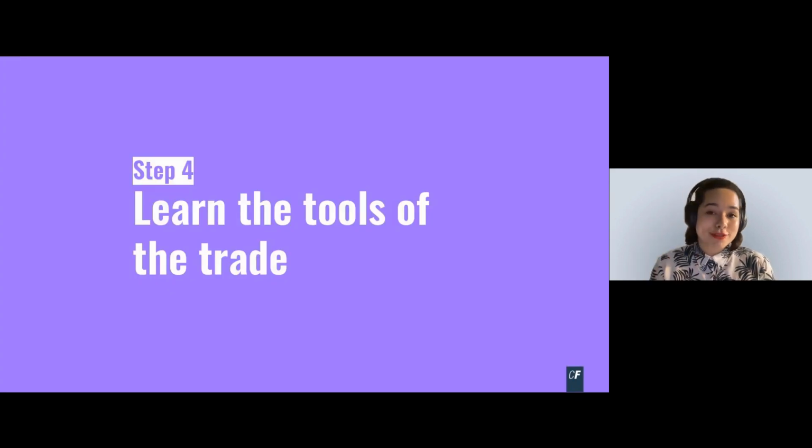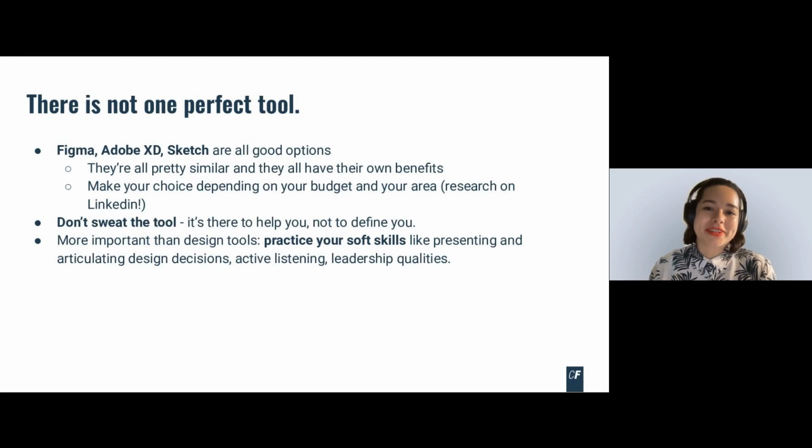Then, of course, there are tools that we use as UX designers, and it is important that you learn these tools. However, I see a lot of discussions online of what is the best design tool. Do you have to take Figma or Sketch or Adobe? If you ask me, I think all of them are good options because they're all pretty similar. You can do pretty much the same thing with all of these tools. Of course, they have some differences. They all have their own benefits and they also all have their own downsides.